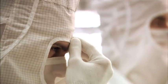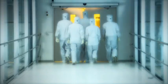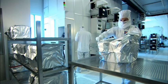Our GlobalFoundries manufacturing teams must therefore take extensive precautions every time they enter our dust-free clean rooms. The result? Our wafers are fabricated in an environment that is more than 100,000 times cleaner than an operating theater. Completely free of dust, the silicon discs arrive at the clean room.